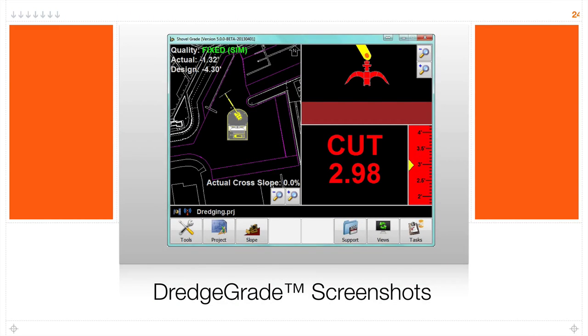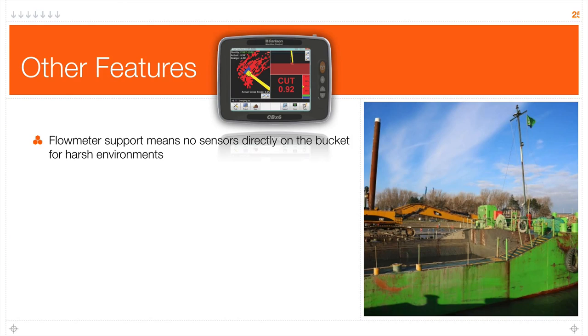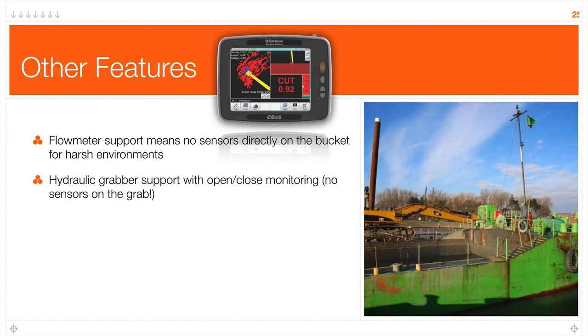You'll notice the finger grab attachment in the upper right. We actually monitor the opening and closing of those attachments. So again, the flow meter support means that the sensors are not directly on a bucket, to handle harsh environments. Hydraulic grabber support with open and close monitoring with no sensors on the grab. Add your own custom tool attachment or machine design to accurately represent what's happening on the screen.